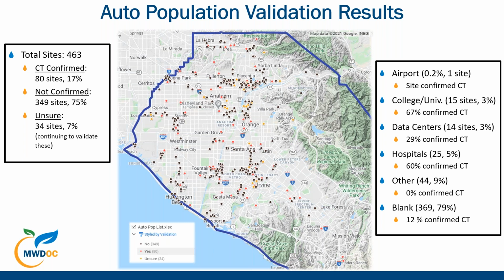And these were categories that were assigned by the model. So you'll see an airport, that site was confirmed. In terms of colleges and universities, almost 70% of those listed as colleges or universities were confirmed to have a tower. Those that did not were smaller community colleges where they just didn't quite have the large buildings that a typical larger university would. In terms of data centers, almost 30% were confirmed, hospitals 60%, and those that were not confirmed were smaller, usually like an outpatient clinic, a smaller building.